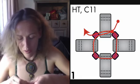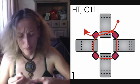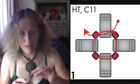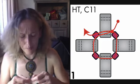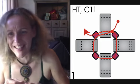Some of the colors, I have a feeling, especially with quarter tila, that some of the colors have a bigger bump than the others. I don't know. Or maybe it's just me.